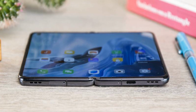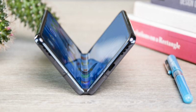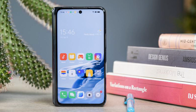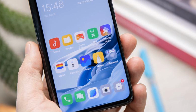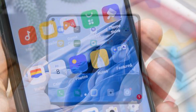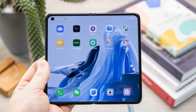Of course, if it did ever make it to international shores, it'd cost more than its converted price, but it could still be one of the most affordable options around, considering the Galaxy Z Fold 3 starts at a cool £1,599 or $1,799. The Oppo Find N is the most exciting foldable phone that you'll probably never be able to buy, at least without importing one from China.